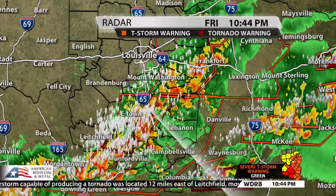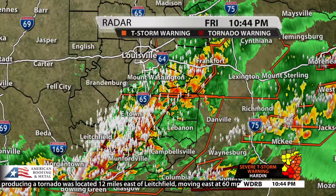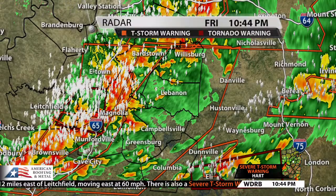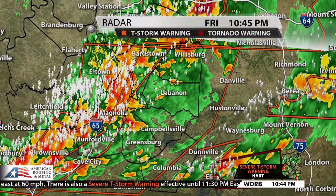Rick, the warnings that we're getting now, the Weather Service has basically said you're going to get damaging winds. That's a monumental warning right now in our southeast counties. So we call those blanket warnings because they are so large and cover a large amount of real estate.